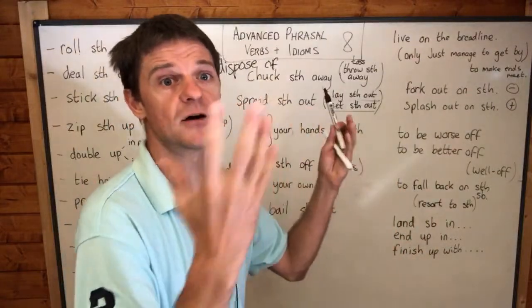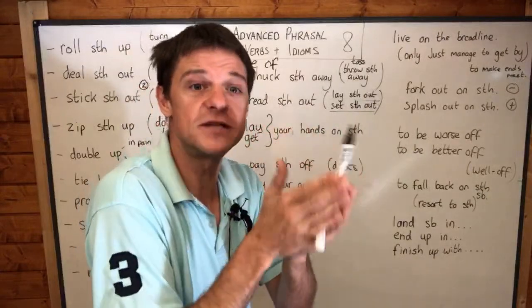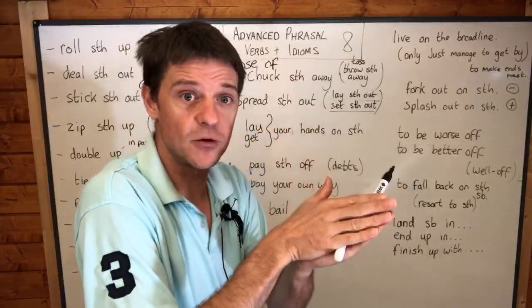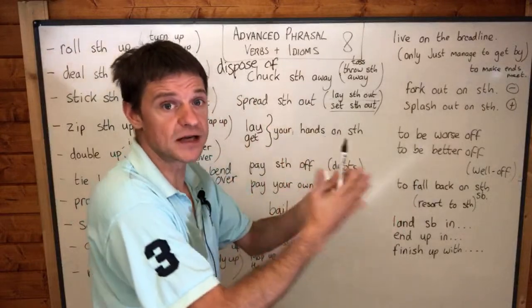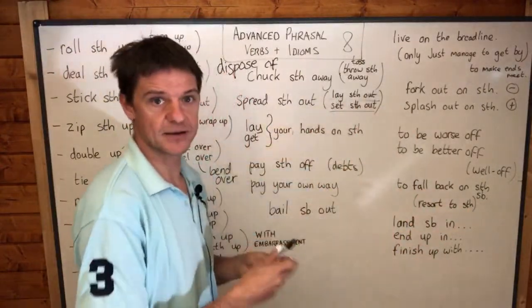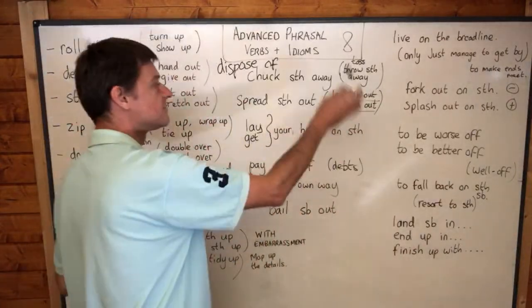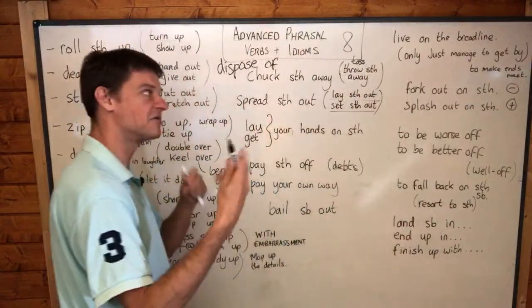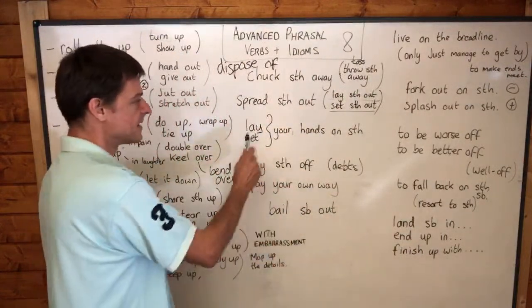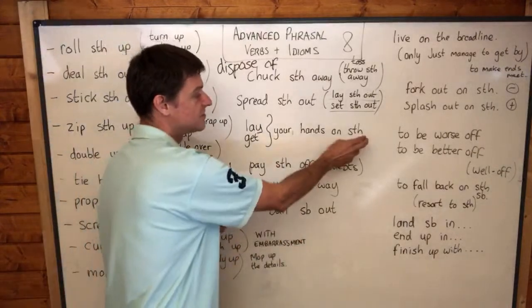So maybe you have a large map, but it's all folded up. Yeah, the map has been all folded up, so you need to unfold it and spread it out on the table. Lay the map out on the table. Yes, set the map out on the table so everybody can see it. So spread something out, lay something out, set something out. They're all pretty similar.